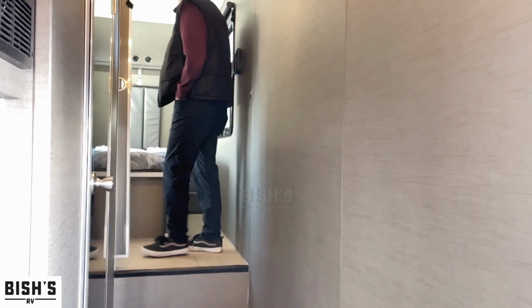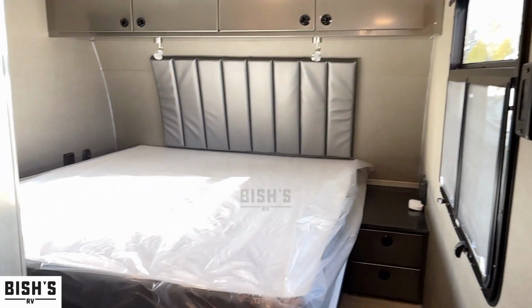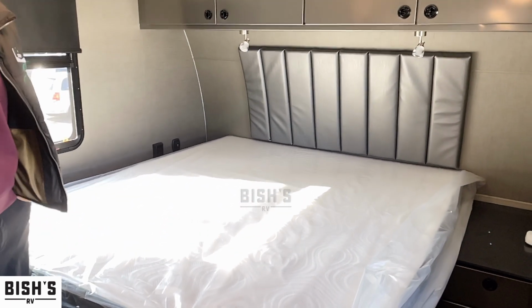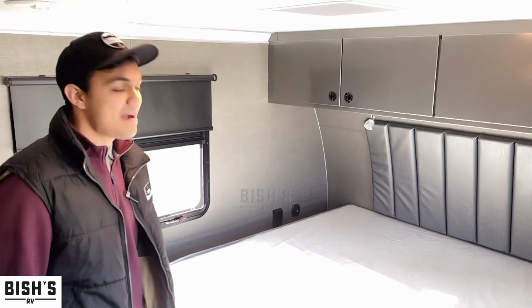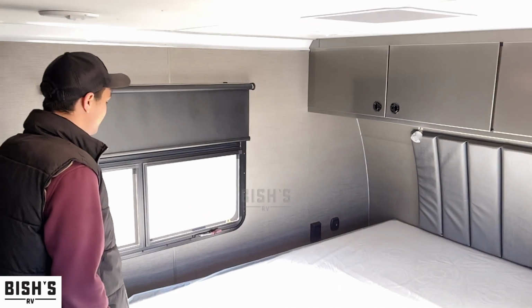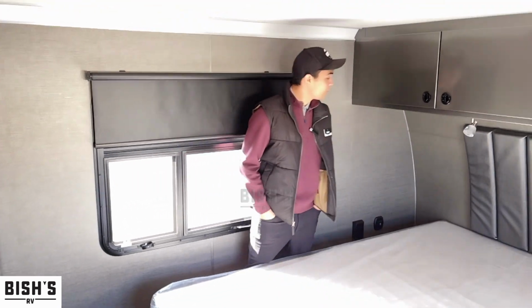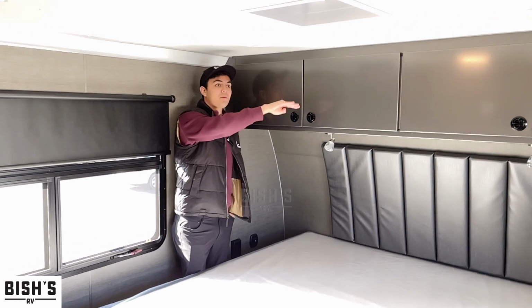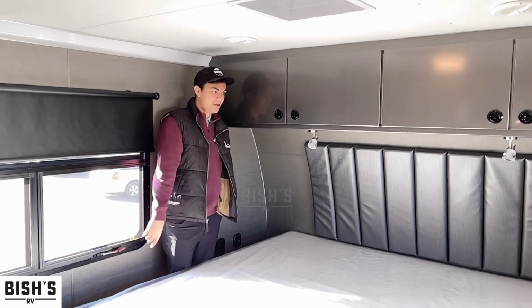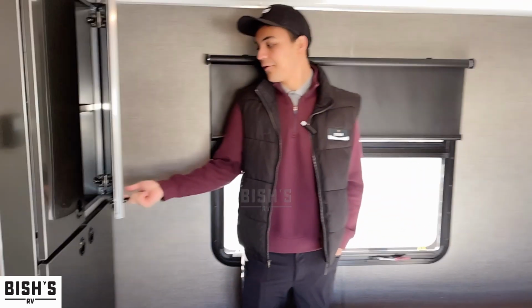Cool. And then up here is your bedroom. So I love this bedroom. The way that they made the front cap, it's a full-size front cap. So I'm not experiencing any decrease in ceiling height throughout the whole thing. It doesn't start going up here when I get closer to the bed. Super nice. You do have your closet space over here.